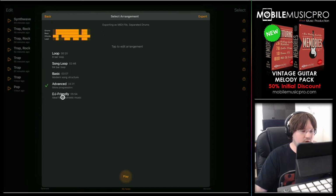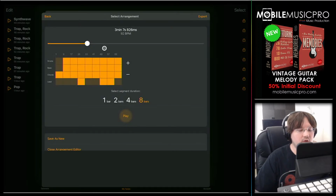Anytime you tap on one of these, you can then tap on the arrangement, and when you tap on that, here you get the additional settings. So with the same 8 bars of music that you're using, you can now use more. You can go all the way across to 65 bars because it's going to generate an arrangement for you and place these parts of each individual track of this music in different sections. So it's really cool. You can see how this doesn't start out with the drums, right?